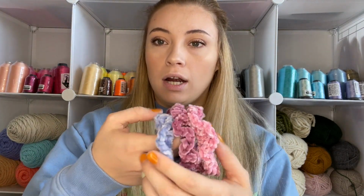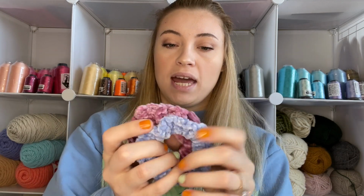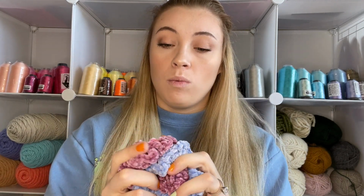Next category is going to be some hair and headband items. We only have a couple, but these are scrunchies that I have made. These are for sale on my website, and these are made with a velvet yarn, so they're extremely soft.